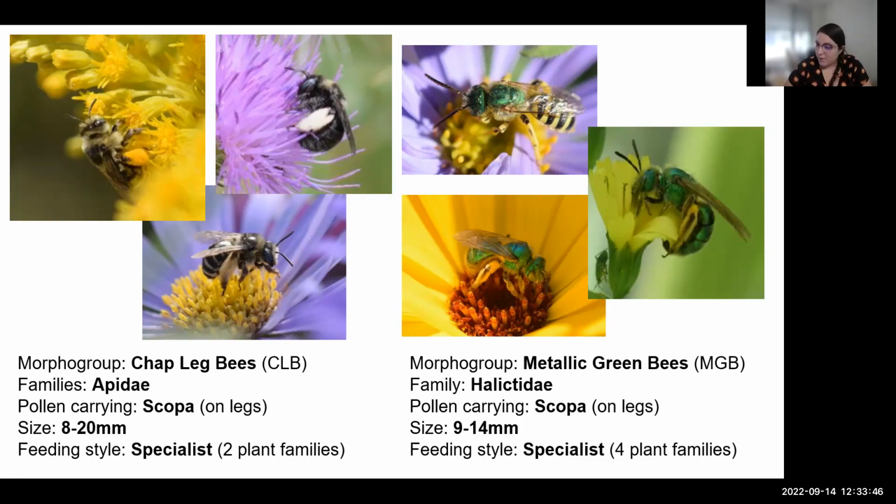And then the metallic green bees, which are lovely and vivid and green, have only been seen on four plant families, and two of those plant families are only a single observation. So these are lovely to find, but often we say, oh, look at that, and then they fly away and we don't ever see them again, which is a nice Easter egg. We like to see them.